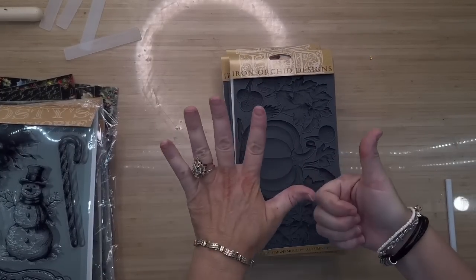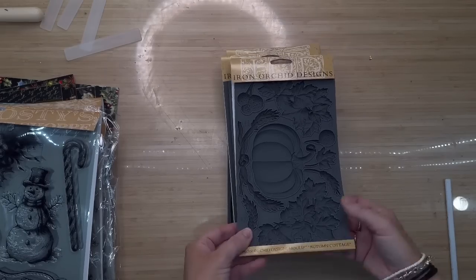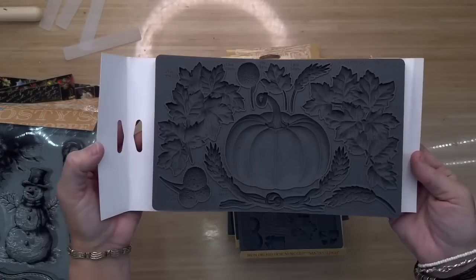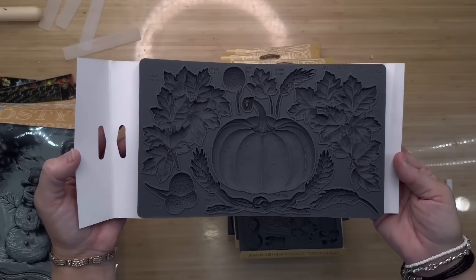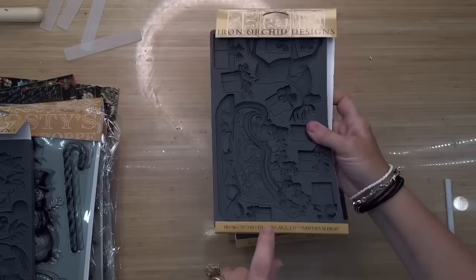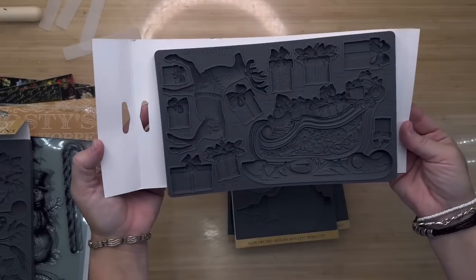We have several molds. Now we have 6. That's what I'm showing there. The first one here is Autumn Cottage. It's this beautiful pumpkin. And the pumpkin, if you'll look closely, is textured. I'm sorry. I've been fighting a cold this week and I can barely talk.